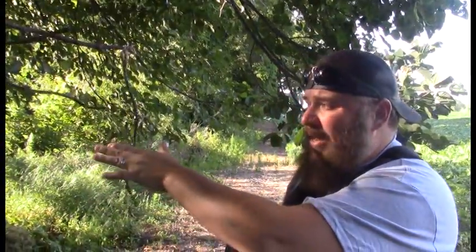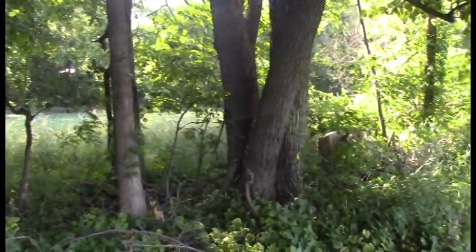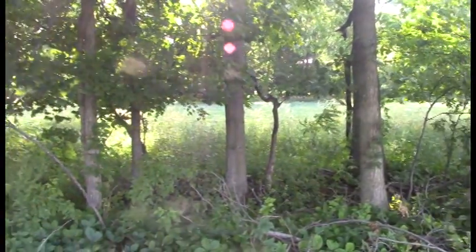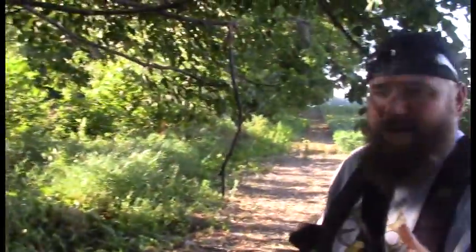One thing I want to show you. I'm standing in the edge of a bean field in the tree line that goes right here north to south. On the other side of this tree line is a bedding area. But now we've got beans in between that bedding and this tree line. So there's going to be, especially during the rut portion of the year, deer coming back and forth through this little stretch here.